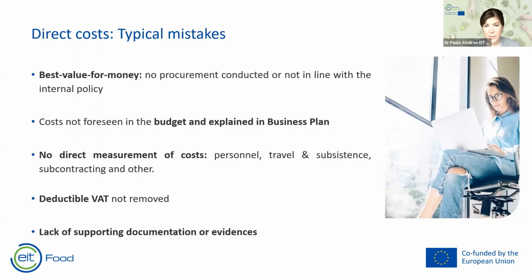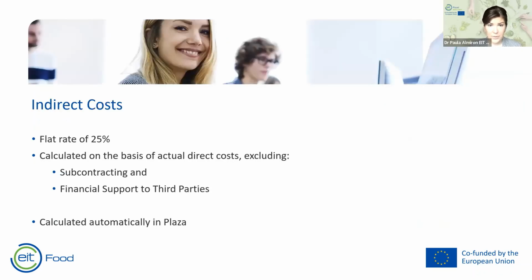If we go to typical mistakes, the first point that you see there is best value for money. There is no best value for money policy or guideline followed. Costs are not foreseen in the budget or unexplained in the business plan. So that's why it's better to have the cost in that budget. Another point is that there is no tracking of those costs. There's no measurement of those costs. Another point is deductible VAT, and in general supporting documentation. So if you track your costs, if you follow best value for money, and if you explain the costs in the budget and they are approved, you have much work done. Good.